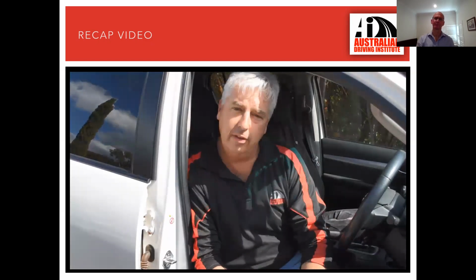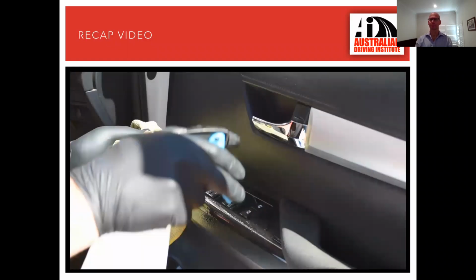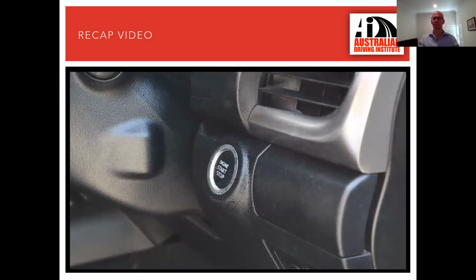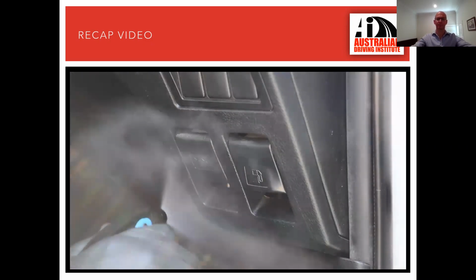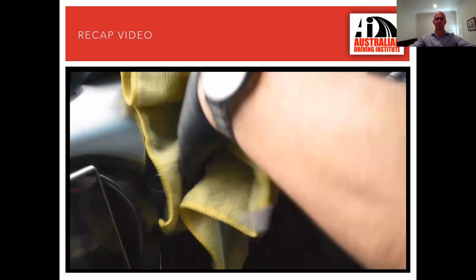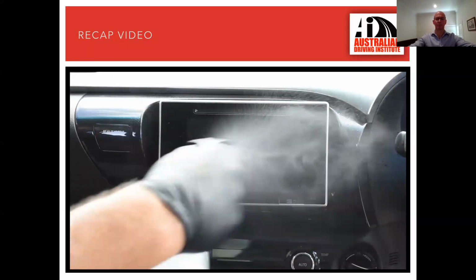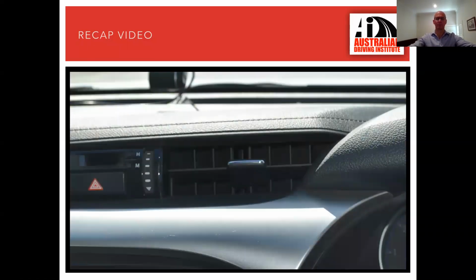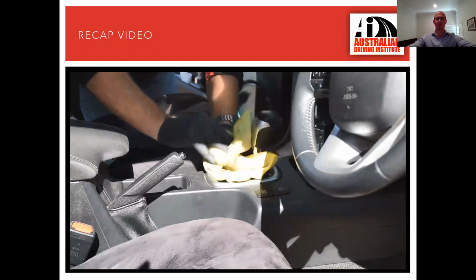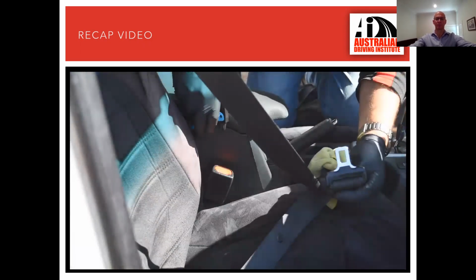Right, so I'm going to start from the outside of the car. This means the keys are going to be first. Once I've done the keys, I can then do the outside door. Now I can do the inside of the door, the window controls and the mirror controls. Now through to the start button. After the start button, I can do the bonnet release and the fuel release, the steering wheel, indicator and wiper stalks, air conditioning controls. Now onto the info screen, the air vents, and of course the gear stick and the park brake. Don't forget to do the rear vision mirror and the seat belt buckles, and that should pretty much do you.